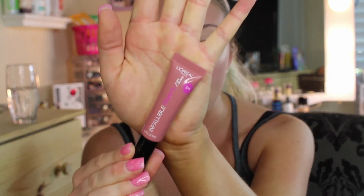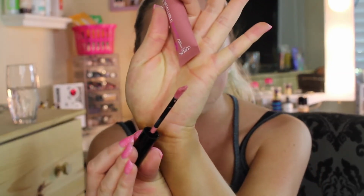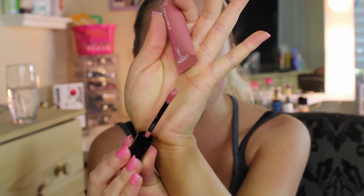And then wipe this. Last but not least, for lips, I'm going to use this L'Oreal Infallible Paints. I actually have not used this yet, so I'm using it for the first time. This is what the packaging looks like. Just a doe foot applicator, super nice. Don't mind my water back there, I always have a water. Ooh, I like it.